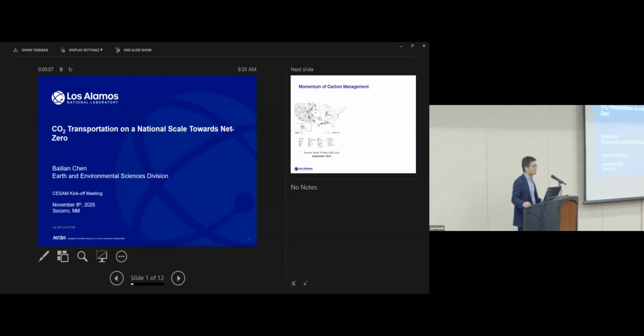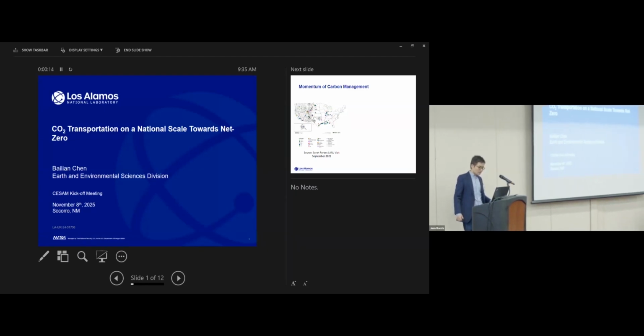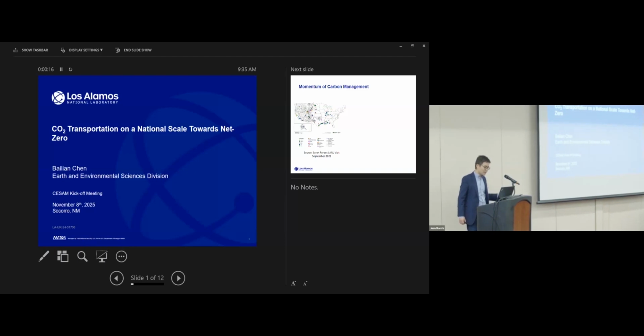In this short introduction, I will talk about the role of CO2 transportation in CCS deployment. First of all, I want to say sorry, this is not a slide prepared for this meeting. I lost my access to my computer, so these are some old slides that I used before.